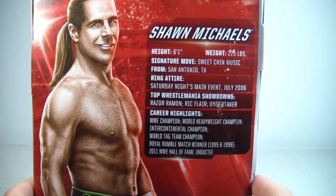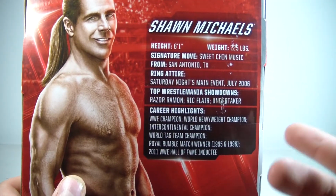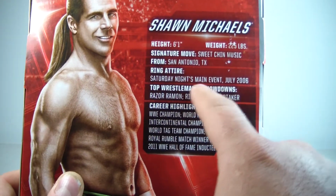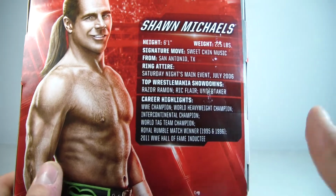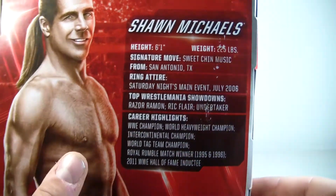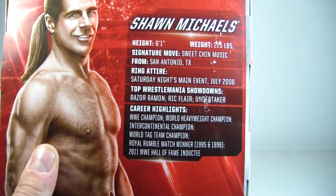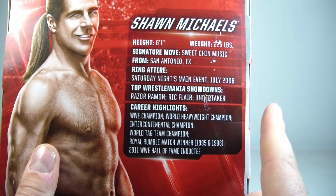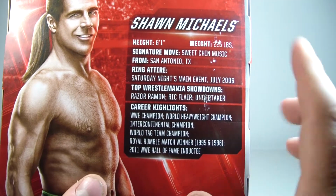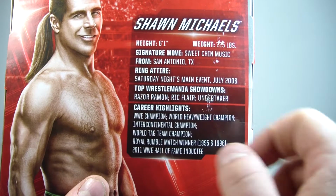On the back it has a quick little stats of Shawn Michaels, blah blah blah. On here it says ring attire from Saturday Night's Main Event, July 2006. So I guess he did wear this on multiple occasions, but from what I remember, he also wore it at the Royal Rumble of 2007. Quote me, he did. Anyway, WrestleMania Top Showdowns is Razor Ramon, Ric Flair, and The Undertaker.